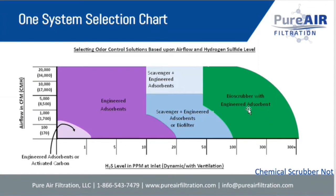We do, yes. So we actually have a product we refer to as the BEAST, and the BEAST stands for Biological Engineered Adsorbent Scrubber Technology, and it's a package system which uses a really, really high efficiency bioscrubber. But again, if you're starting at 100 parts per million, you get 99% efficiency. You're still getting that left.